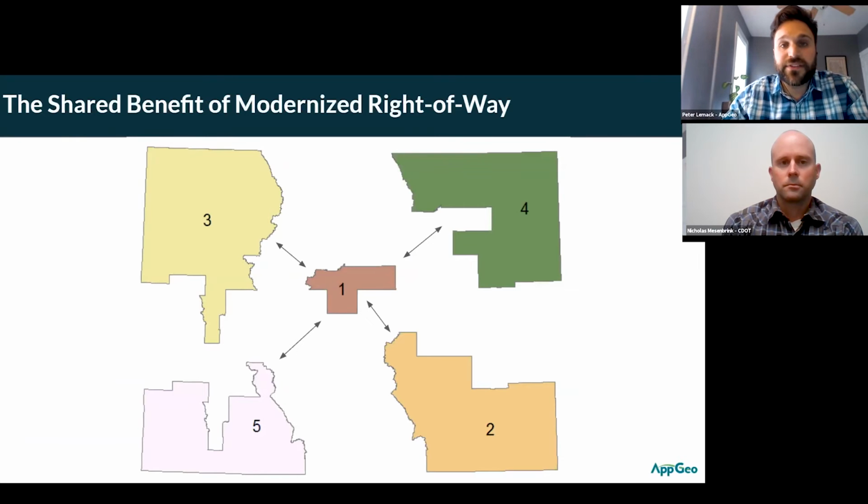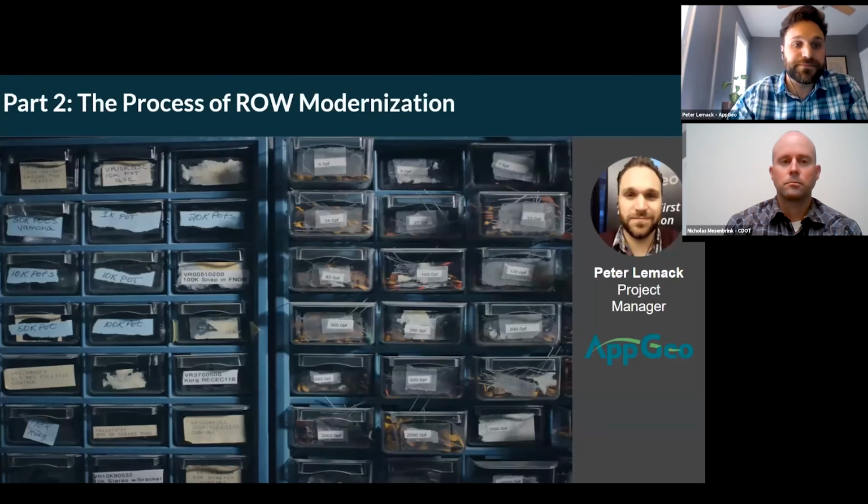Now, there is going to be a shared benefit across your organization. However, with that shared benefit comes the shared investment of resources and time. So as a champion of right-of-way modernization, if you are someone who wants to modernize your right-of-way and bring that to your organization, it will be up to you to identify the stakeholders across the organization, prove the value of right-of-way, engage with them, get them involved, and work with them to help justify your investment in modernization and bring that up to the higher level management. And we'll talk about that next.